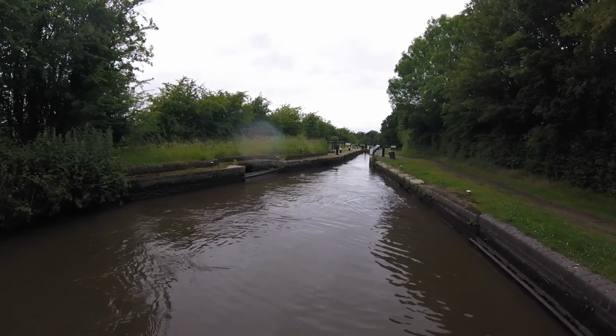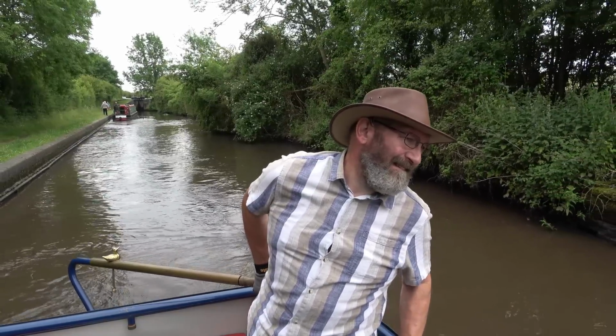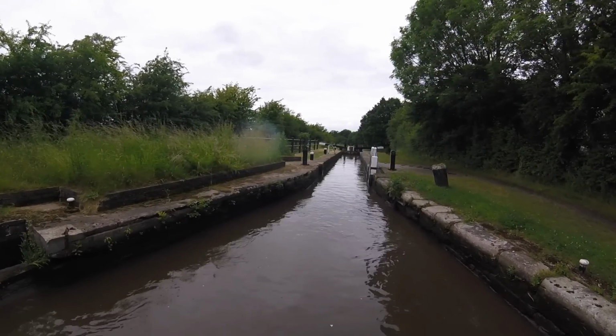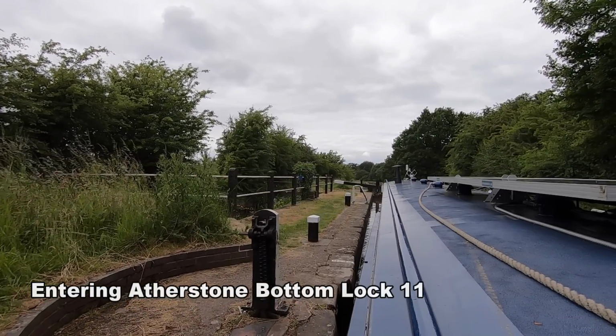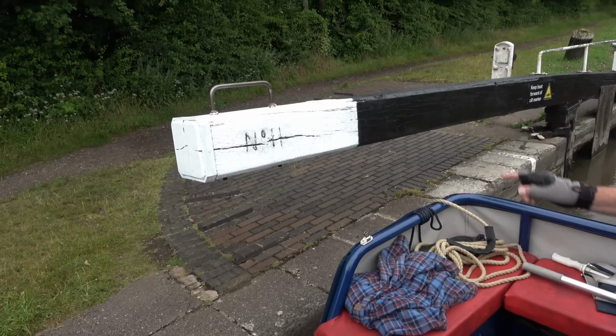This is the last of the 11 locks. This boat behind me has just left. The gate is open, I can go straight in. The gate actually doesn't look as though it's fully open. I have to assume it is. Yeah, the gate is fully open. Just didn't look it from my angle of approach. Number 11.